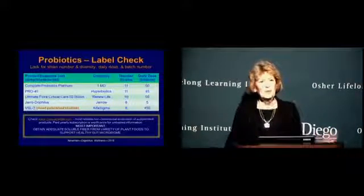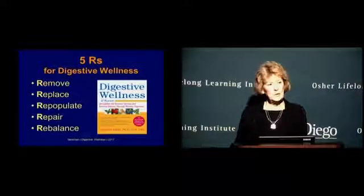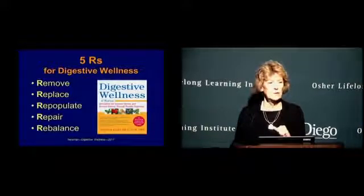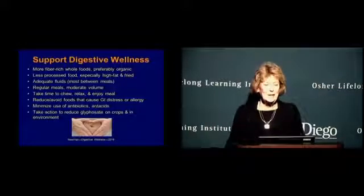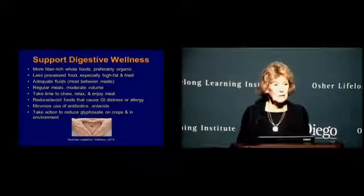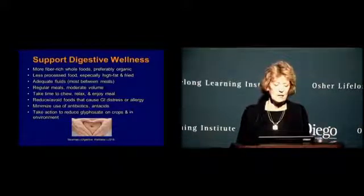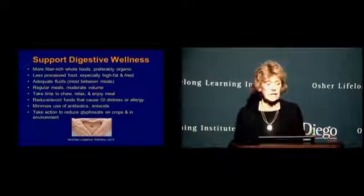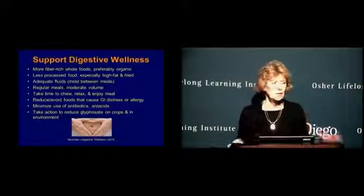I'm a big proponent of soluble fiber to make sure that you're having a healthy gut biome. This is a great book for anybody who wants to read further, called Digestive Wellness. Liz Lipski is a wonderful nutritionist in the Maryland area, and it's well worth reading. And I'll end by saying the way you can support digestive wellness is to make sure you're getting a fiber-rich diet, like we talked about, preferably organic, to reduce glyphosates and other contaminants. We want less processed food, especially high-fat and fried food, because that's the hardest to digest. If you coat carbohydrate with fat and fry it, that really is a problem for your body.